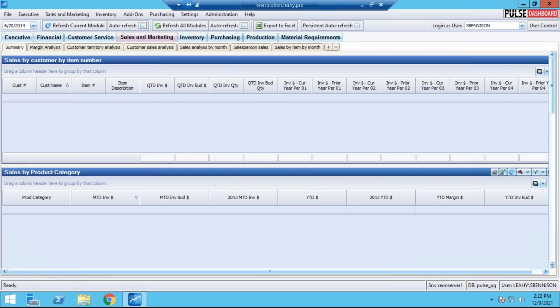The other thing that I would mention is that as far as users go, it does not require a Macola license user to be a Pulse dashboard user. So you can have multiple Pulse dashboard users that may or may not be Macola users. That provides you with some flexibility if you're limited on your Macola user license, but you still want to give some other people access to see the data.